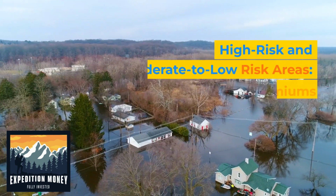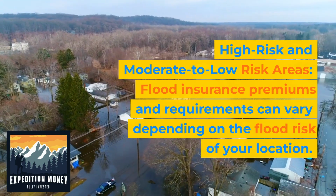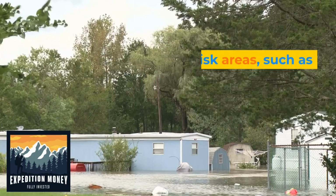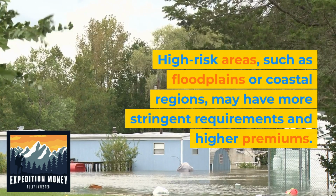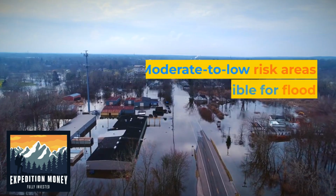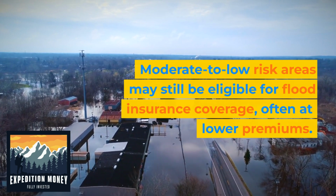High risk and moderate to low risk areas. Flood insurance premiums and requirements can vary depending on the flood risk of your location. High risk areas, such as floodplains or coastal regions, may have more stringent requirements and higher premiums. Moderate to low risk areas may still be eligible for flood insurance coverage, often at lower premiums.